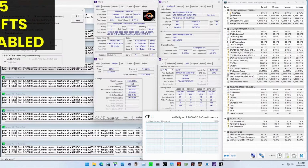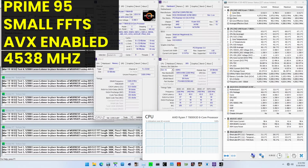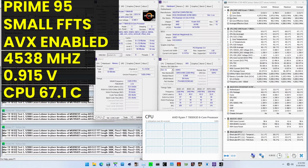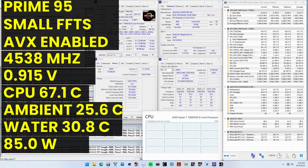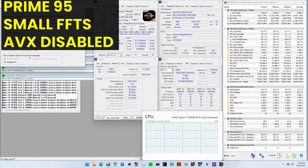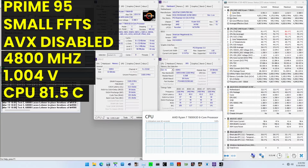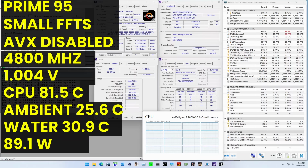When running Prime95 small FFTs with AVX-512 enabled, the average CPU effective clock is 4538 MHz with 0.915 volts. The average CPU temperature is 67.1 degrees Celsius. The ambient and water temperature is 25.6 and 30.8 degrees Celsius. The average CPU package power is 85 watts. When running Prime95 small FFTs with AVX disabled, the average CPU effective clock is 4800 MHz with 0.986 volts. The average CPU temperature is 81.5 degrees Celsius. The ambient and water temperature is 25.6 and 30.9 degrees Celsius. The average CPU package power is 89.1 watts.